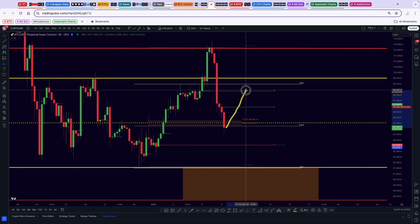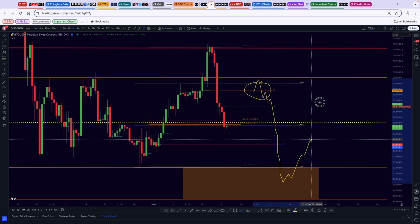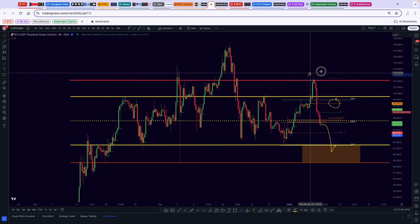and potentially within this region over here we can see if we can break above, because if we don't, I do expect us to have a lower high and come in towards some lower targets. If you zoom out, you can see we have this liquidity wick that potentially we can fill a little bit. We have our previous week's low where we can sweep and get a deviation on both sides over here, and then potentially resume the uptrend.